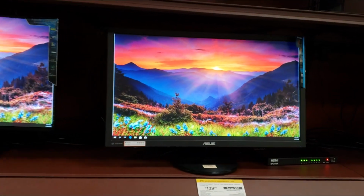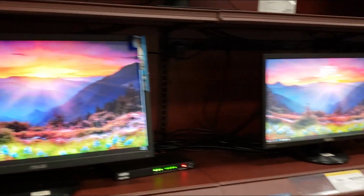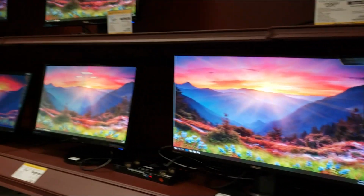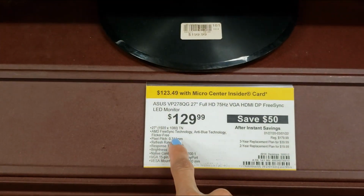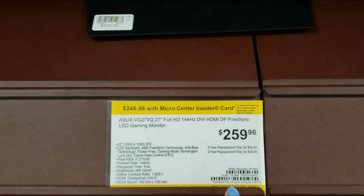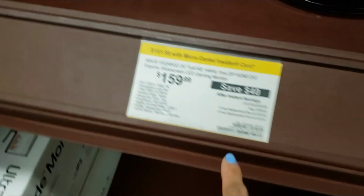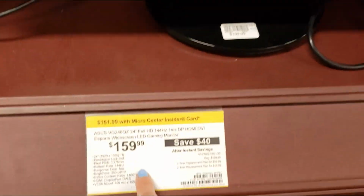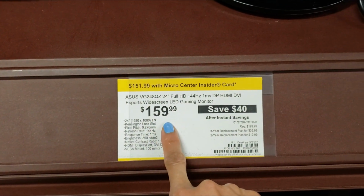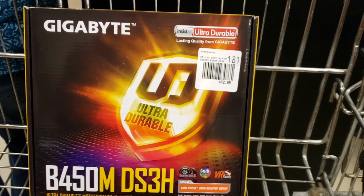Next, let's go to the monitors. Those are their monitors. Cute, no? Those are their monitors. How much? It's a little different, but $129.99. But $259.96. And then the one I bought, which I think I got online, $159.99. Give them like $20 and they come back like, I got a drone.